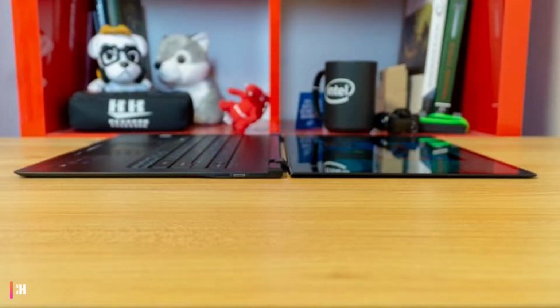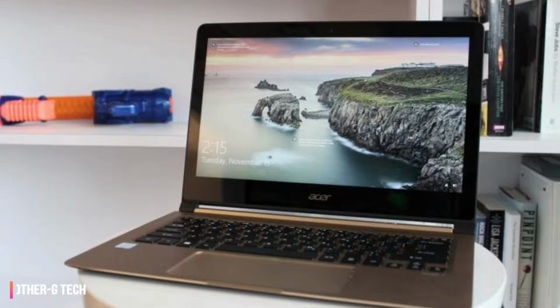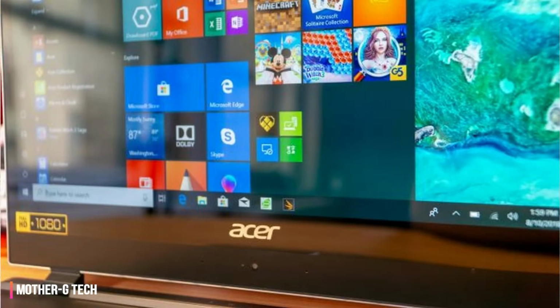Acer Swift 7 Review. The world's thinnest laptop comes at too steep a price. When the Acer Swift 7 was revealed at CES 2018, it was billed as the world's thinnest laptop, while still packing a larger 14-inch display and keeping the svelte design. However, the Acer Swift 7 2018 sacrificed too much to retain its thin laptop title.